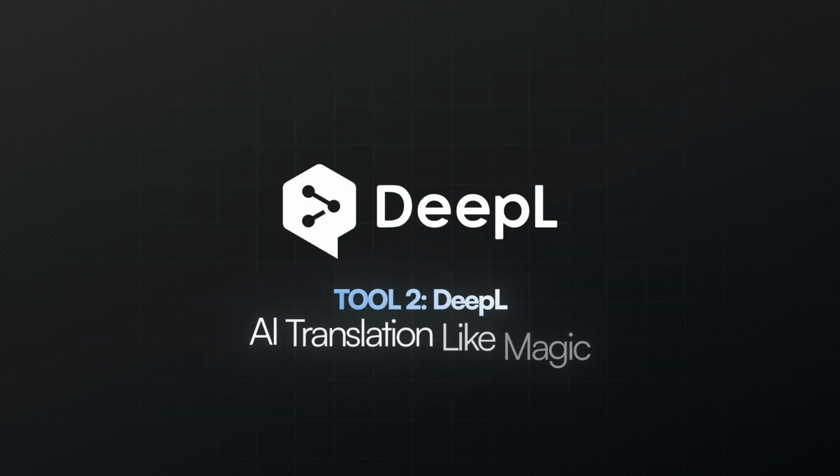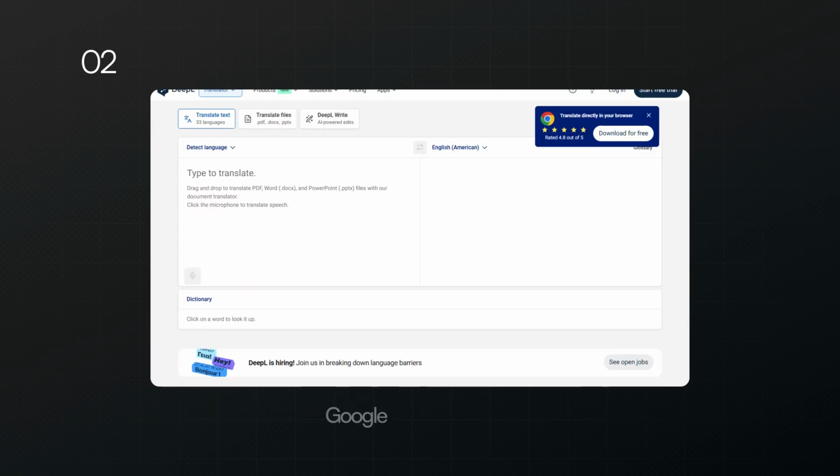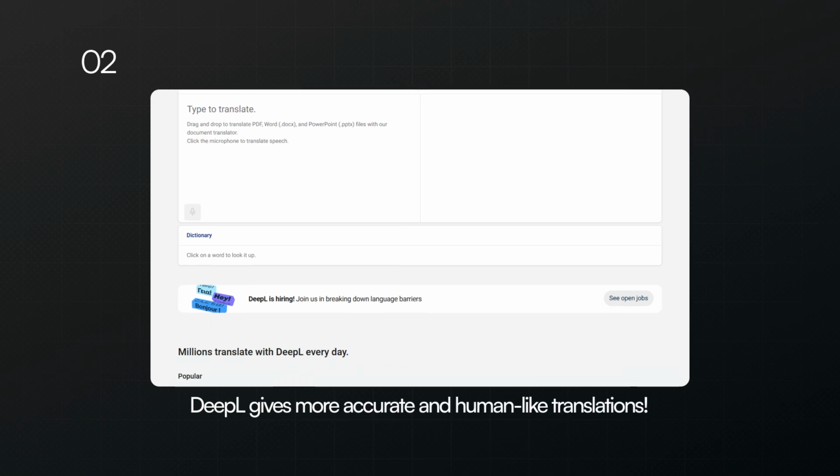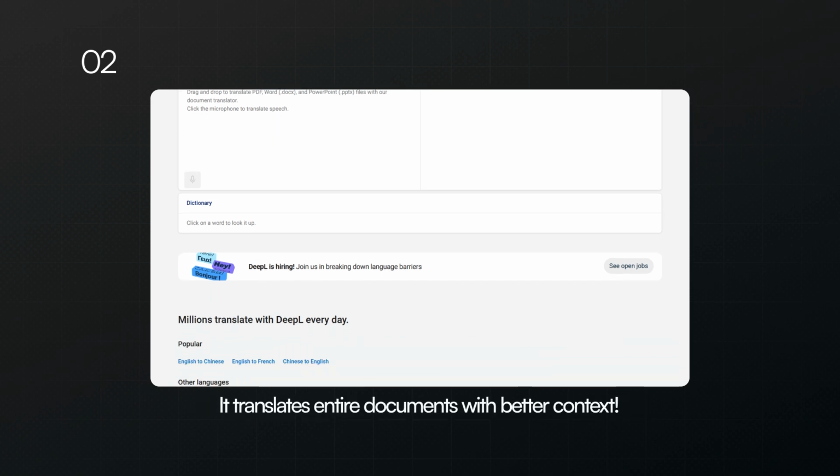Tool 2. DeepL. AI translation like magic. Google Translate? Nah, DeepL gives more accurate and human-like translations. It translates entire documents with better context.